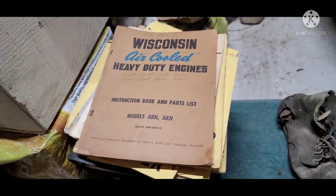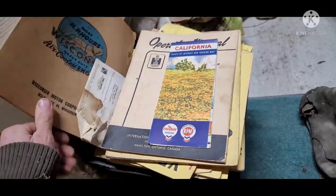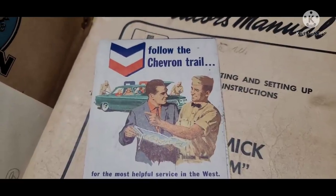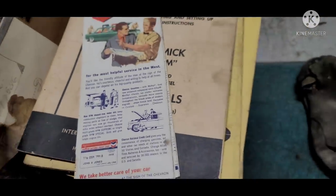Got the stack of manuals. Didn't really have anything in them because they came with a pile of other stuff. Even an old road map in there. Got the Corvair body there with the Rambler nose. Neat old graphic art of the time on there.